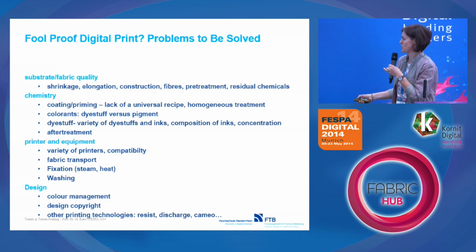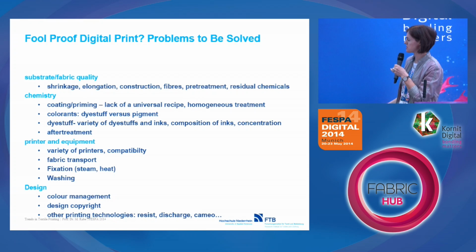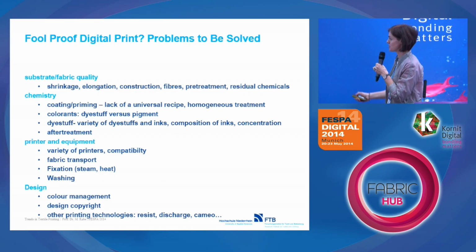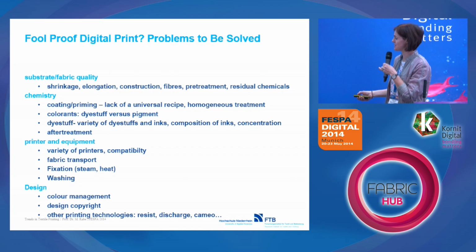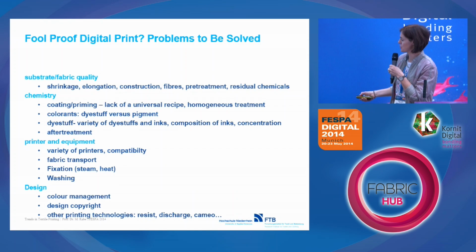Just let's talk about fabric transport or about the fixation. What type of washing do we carry out afterwards? So we cannot expect that foolproof digital print will ever come true, but maybe we can find here and there a solution.